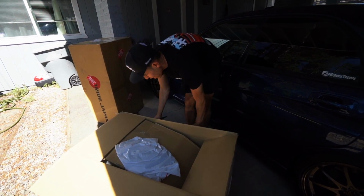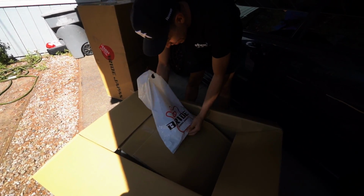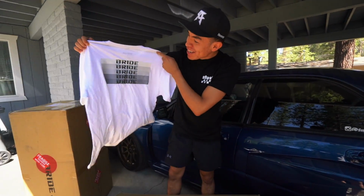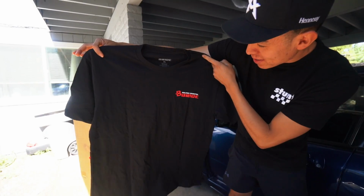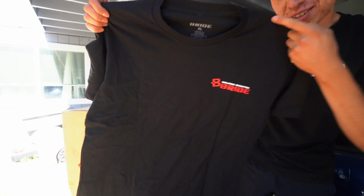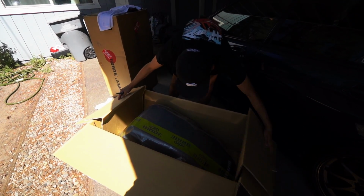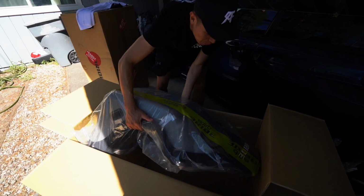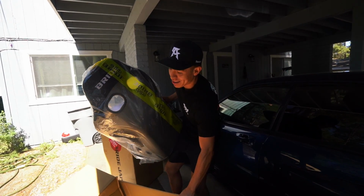Oh, little goodie bag. I wasn't expecting that. Let's check it out. They sent me a Bride gradation shirt. Bride on the front. That is super sick. This black one, holding Monster, Bride. Monster on the back. This is crazy. By the way, these seats are super light. They're just a little bit over 16 pounds, so really light.